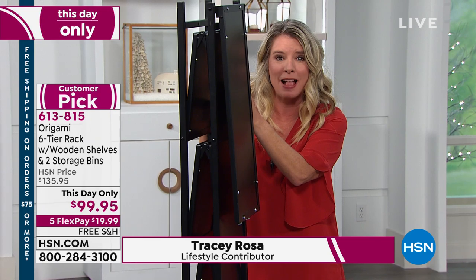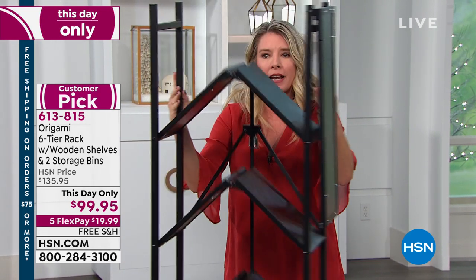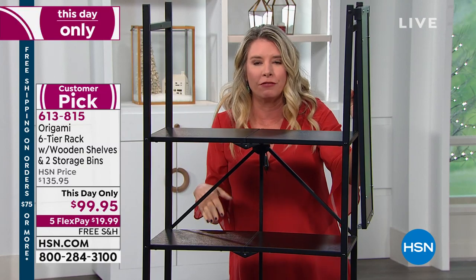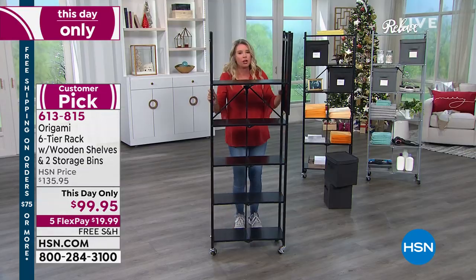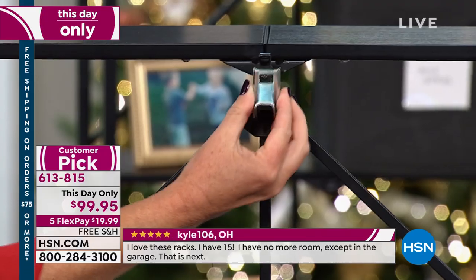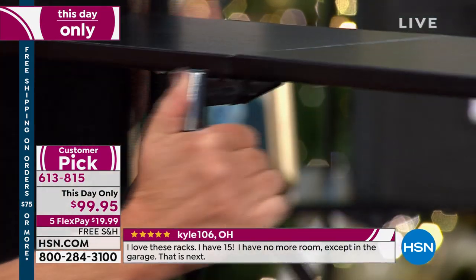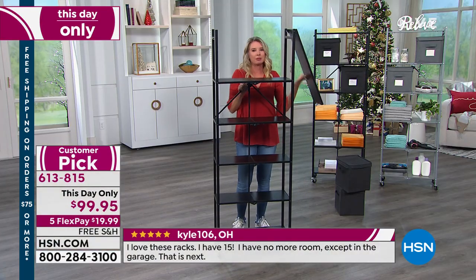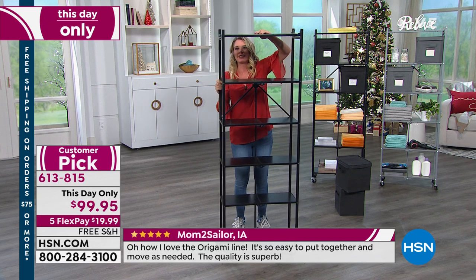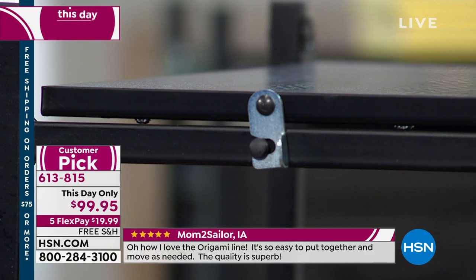It comes to your house flat packed like this, and all you do is take it out of the box, open it up, and every single shelf falls perfectly into place. You've got our famous Origami clasp back here. You feed it through like so and push it down, and now it's locked and loaded. You bring this top shelf over, and there's one more little clasp right here. All you gotta do is push that down.